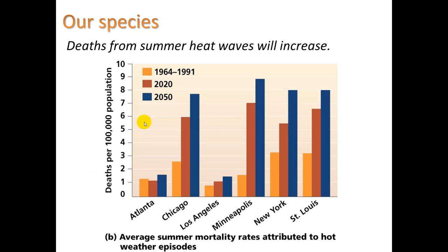Our species suffers too. We have more deaths from summer heat waves. These have been increasing. As you can see here, 1964 to 1991 in orange, and in red, it's estimated 2020.